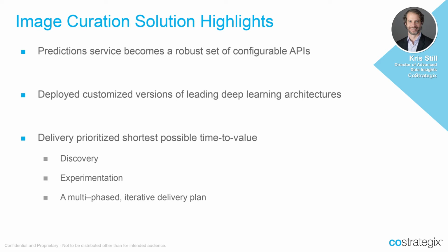Like I said, we created configurable APIs, so based upon the context of the business problem, they can adjust the model and return those results. Customized versions of some regular learning architectures. And then also we did time to value. We did this in phases. We could have done a year-long or multi-year project and not delivered any value, but we broke it up into pieces.